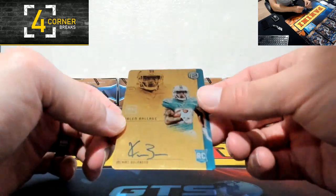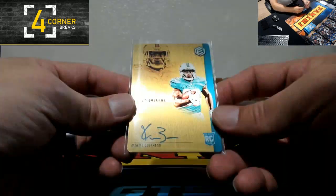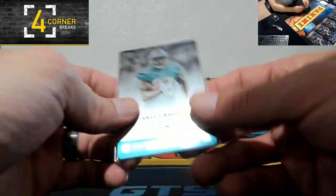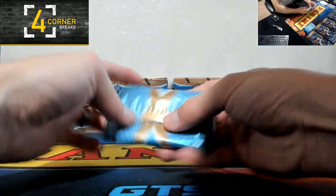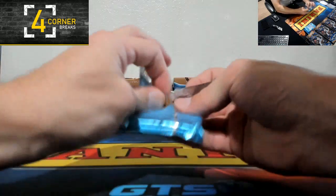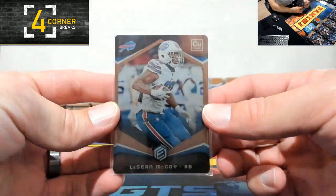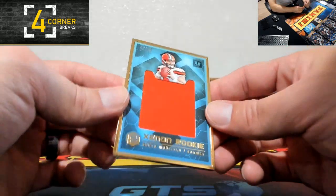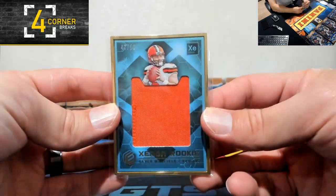Ballage, the gold for the Dolphins. Dolphins are Todd Kobayakawa. PC love. Brandon has Pitt. 1 of 50. 1 of 50 for the Dolphins. McCoy again. Pretty much the base cards. To 50, Baker Mayfield for the Browns.